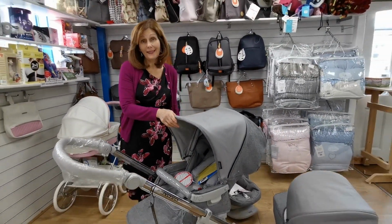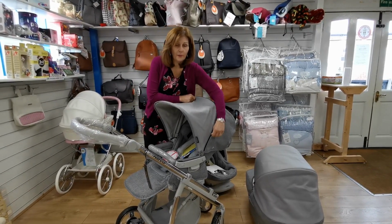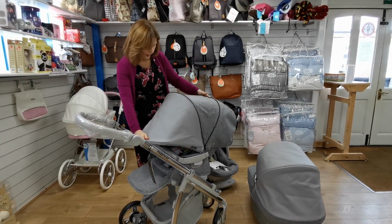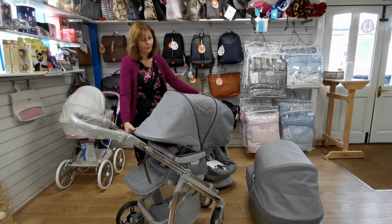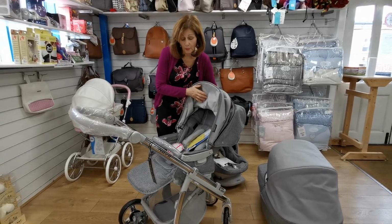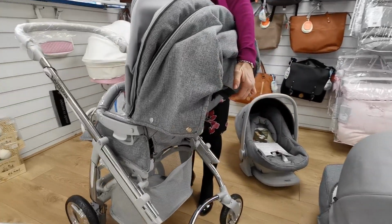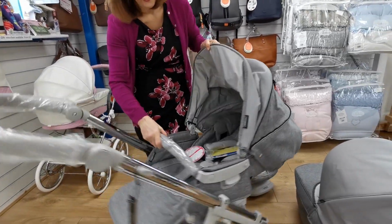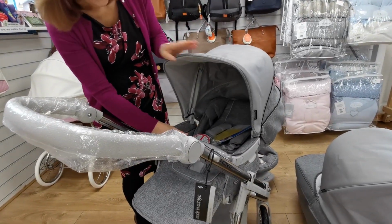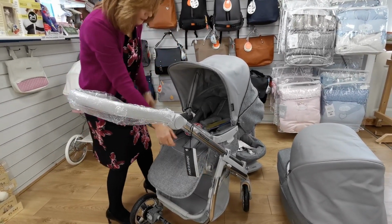So we do have an extendable hood. On these new packs now, they all have an extendable hood, which is really, really good if you're out in the summer. Look how much coverage that's going to give you. Just really excellent. Adjustable backrest, adjustable leg rests. You can adjust the backrest. We have a little handle at the back here. Just adjust that, and obviously it will go right down. I'll turn it around, you can see that that will go right down to the flat. We also have an adjustable leg rest on here, so we can pop this down.